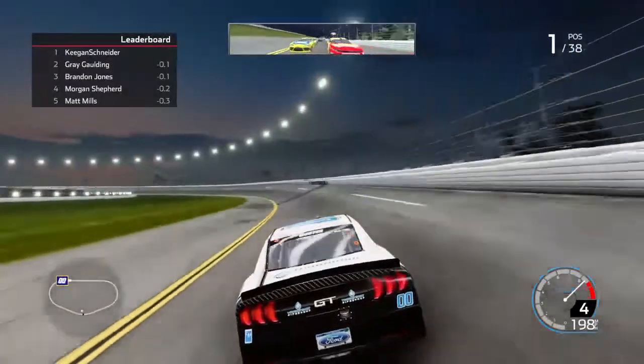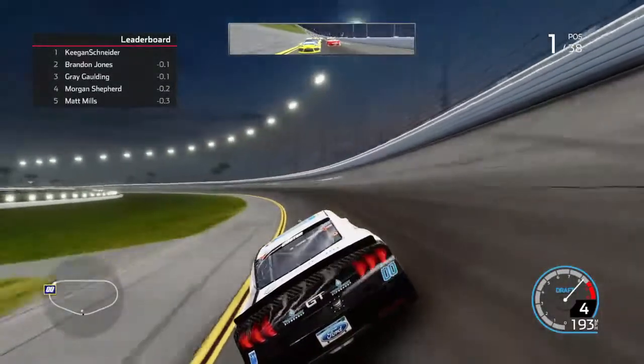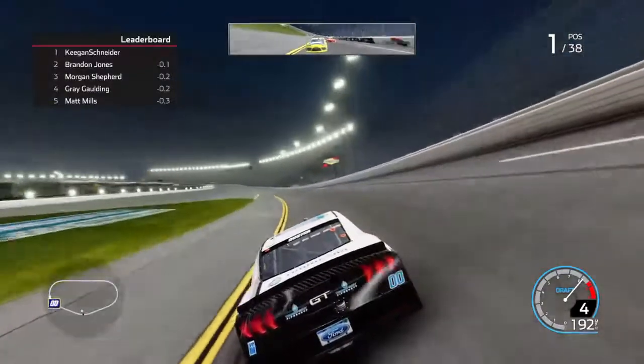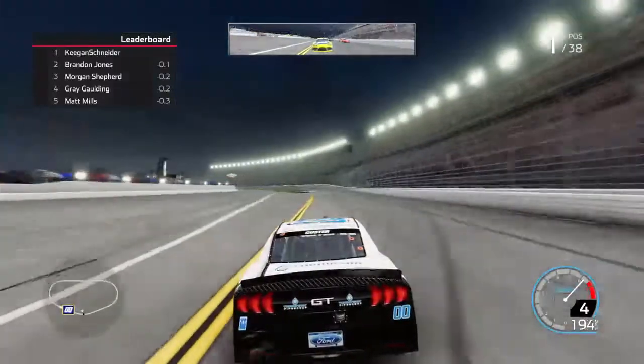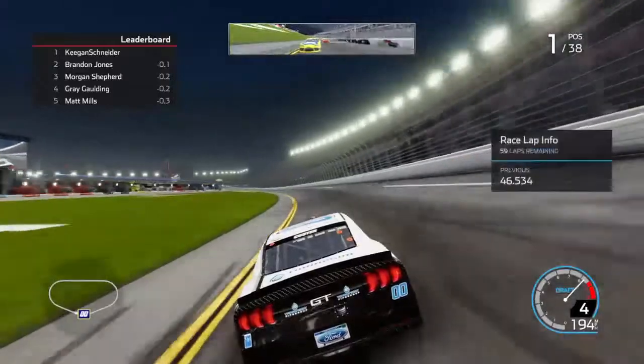And it is going to work. A little help from Brandon Jones, but nevertheless, it's going to work to clear him for the lead, and we're going to take the lead again. Another lead change at the start-finish line. Custer leads for his 4th time today, and again, we haven't led more than 2 laps at a time, so it's only our 7th lap led.